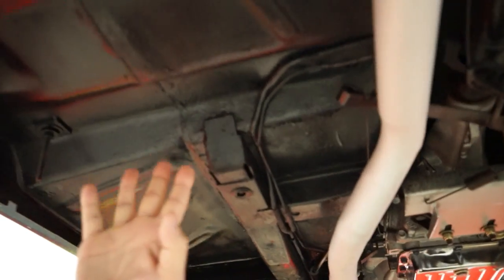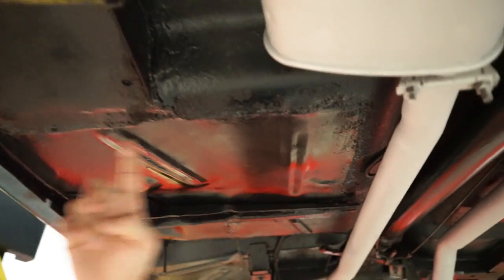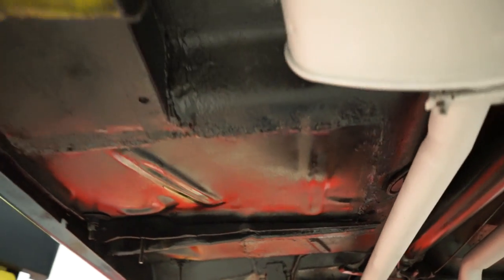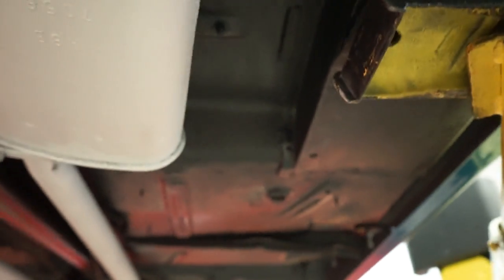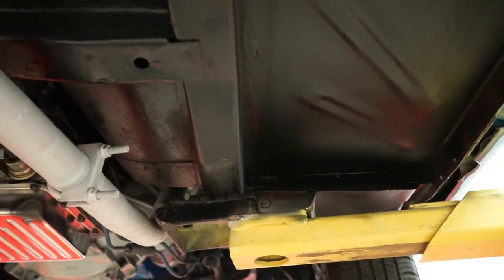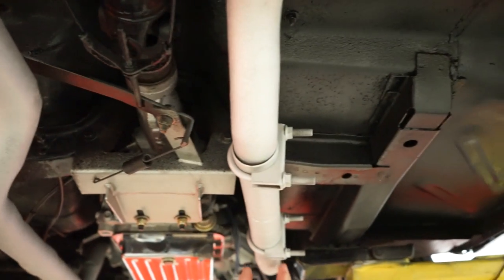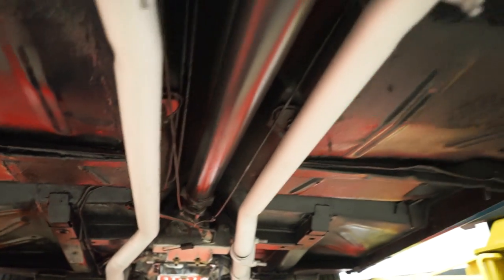Floor pans look good. All solid. It looks like possibly a partial pan was put in here. But when you're looking for structural issues with cars, you're looking: is it half-assed on? Is there a patch there? The floor pans on this car are all in real nice condition. They're all solid. There's no pinholes, no rust holes. You've got a cross member supporting the transmission that's brand new. Exhaust looks to be in good shape. I don't see any rust holes or pinholes in the exhaust.